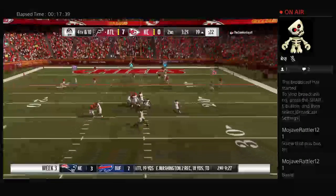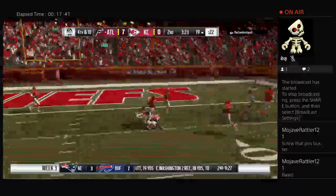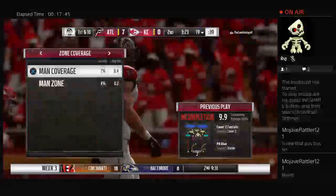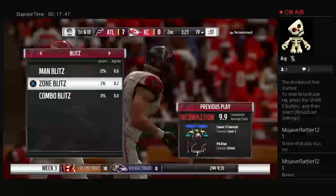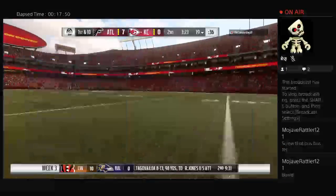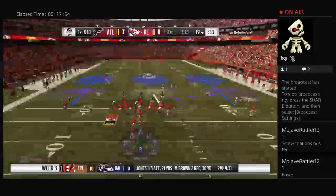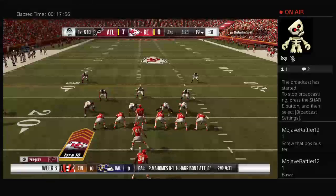On play action, they'll throw. And my goodness, this is incomplete. Dan Quinn's guys unable to come through there on 4th down. And the Chiefs defense comes up with a stop. Now the Chiefs offense, they get ready to head on the field, hoping to do better than they did their last possession when they punted the football.